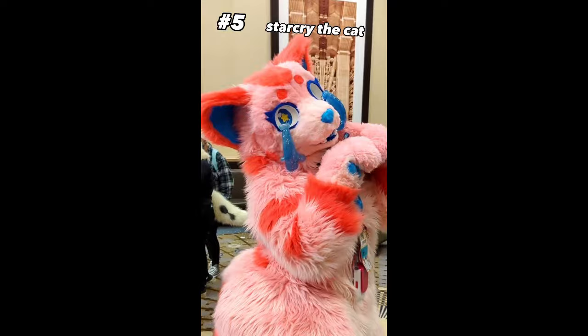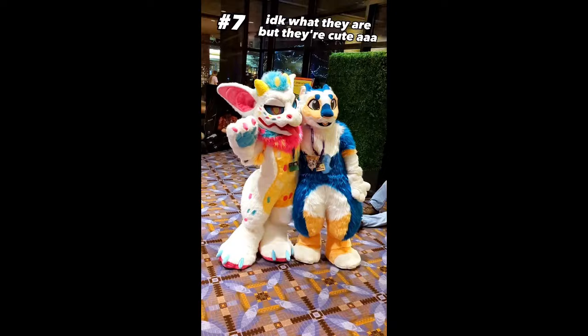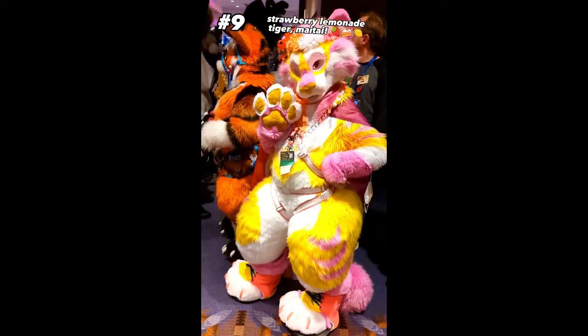Stars too. The mascot style costume is pretty rare at furry conventions. Oh my God, I love these two so much. They're so cute. This is Zipner, a sugar glider. Oh my God, the paws. I'm a huge sucker for the strawberry lemonade color scheme. Just look at the gorgeous pastel colors and the dress.